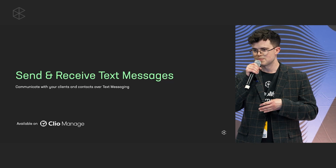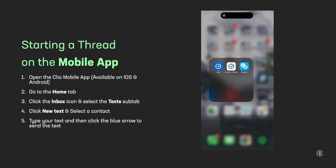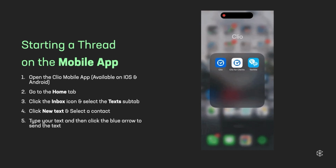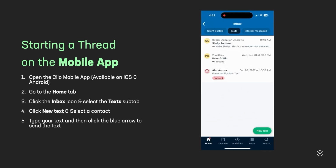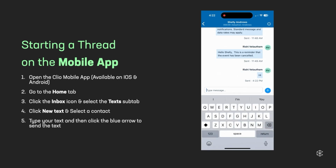Now, you also have the option to send and receive text messages from Clio Manage, and that's quite a robust feature, so I'll go into that. First, you can send and receive your text messages using either the mobile app or the web app. So if we're on the go, we can start a thread on the mobile app: simply open the app, go to the Home tab, select Texts, and then click New Text. You would select the contact, type the text, and hit send. Simple as that. Now you can send and receive text messages directly from your phone.